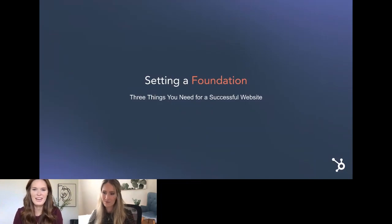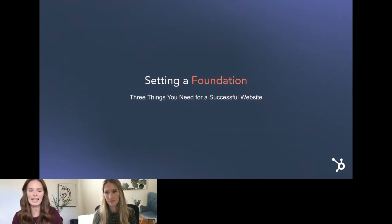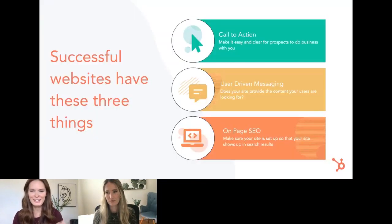Awesome. So we're going to get into setting a foundation in here. We're just going to talk about the 3 things you need for a successful site. So without further ado, the 3 things, number 1, are a call to action. You want to have it be really easy for a user or prospect to do business with you. Number 2, user-driven messaging. You want to make sure you're talking actually to your audience and not just at your audience. And then lastly, on-page or technical SEO for your website.